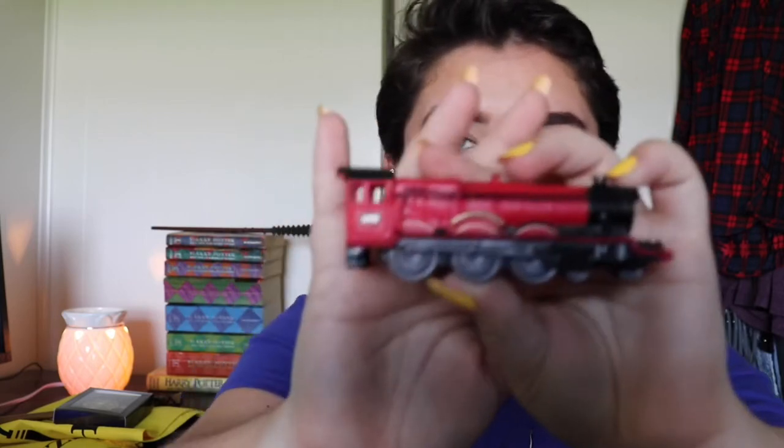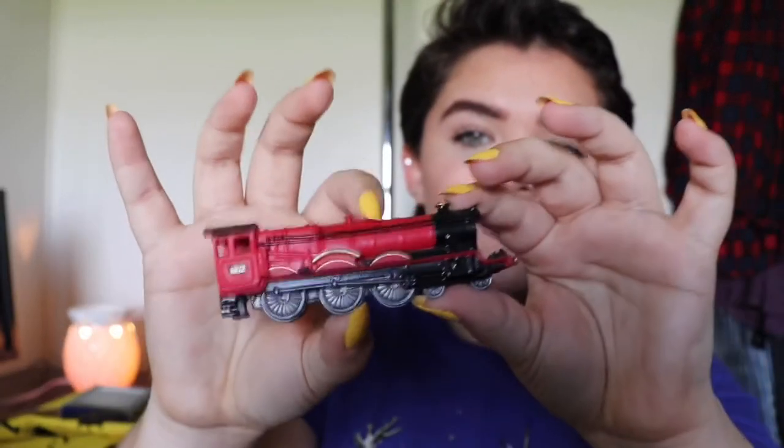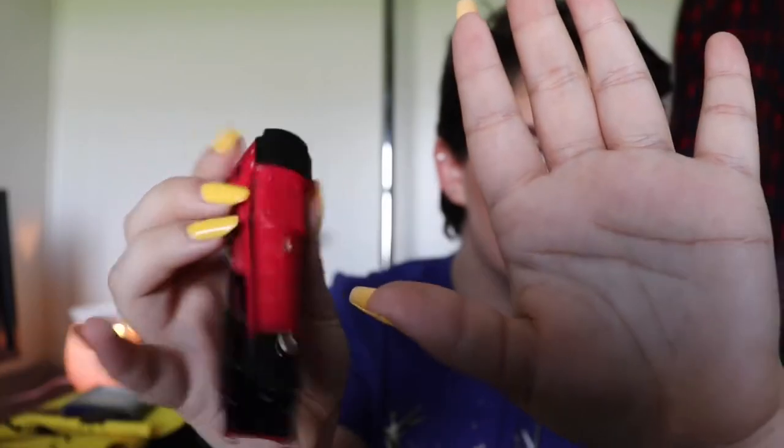Alrighty, so the next item we see in here is the magical steam engine. I've taken it out and this is a little replica toy of the Hogwarts Express. It is made out of plastic material. So this is what it looks like. It's very cute. It's one of those things you put on your desk and you're like, yes, I'm a Harry Potter fan. But yeah, this is so cute.